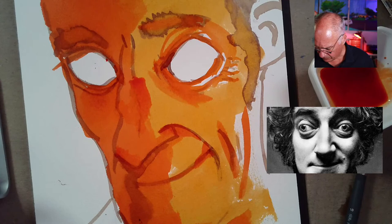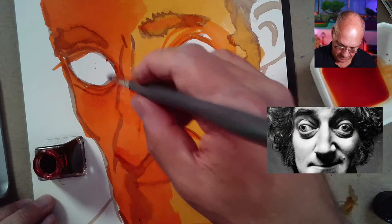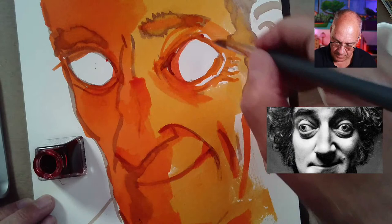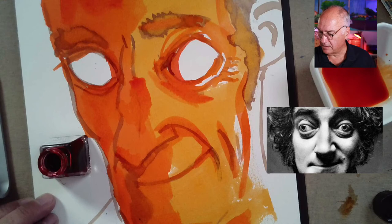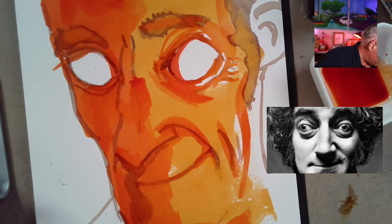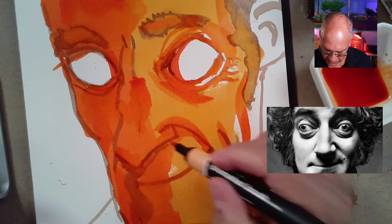I thought I had a reddish color of some kind. Vermilion, I do. All right, so take this vermilion. I'm going to pull out some markers. I have lots of these. These are pro marker brushes, and they're kind of brush-like, but they're of course markers.